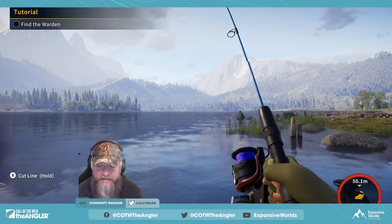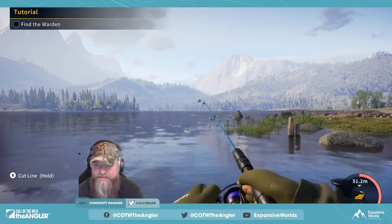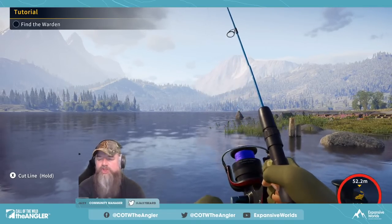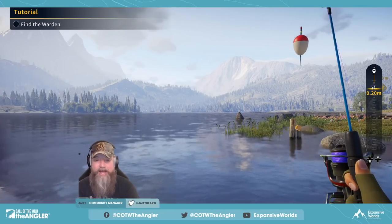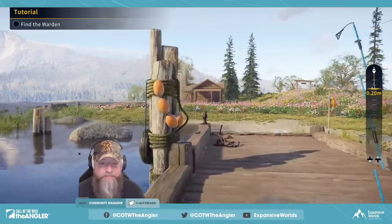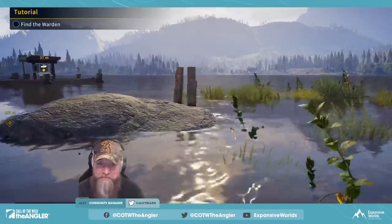I can cut, but if you go... Oh, I missed it for a second there. I had an opportunity. There's no way I'm getting this guy in, as you can see. So we're going to go ahead and let him snap the line. For the love of Pete, let's move off the jetty and move out, because you can see we saw them all jumping there, too.